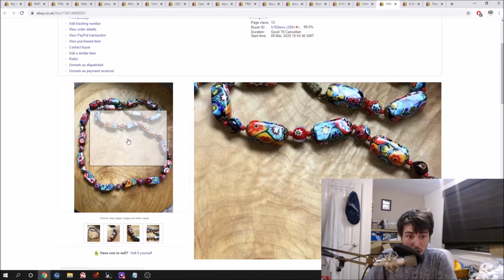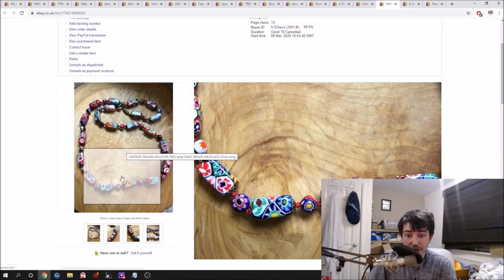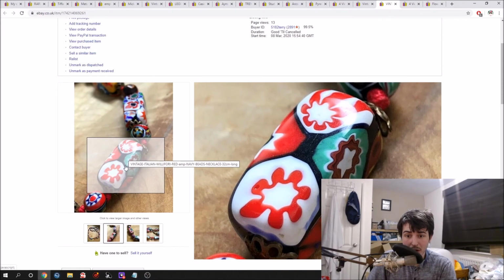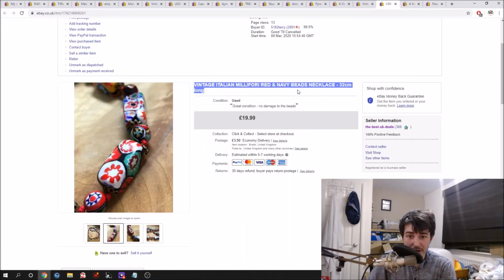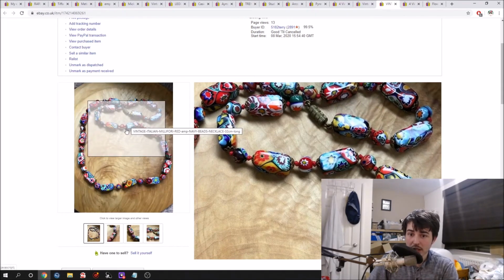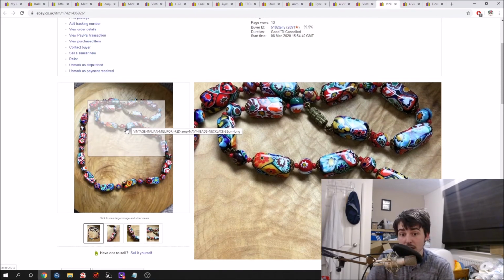This, I could have got a lot more money for it now I think about it, but I was very glad to get rid of it. I took an offer of 15 and it went very quickly. I put it as vintage Italian Milfury red and navy necklace beads. I wasn't sure if it was Milfury. Someone who does jewelry is probably going to come and tell me that I could have got like £100 for this. And I probably could if I waited and waited and waited.